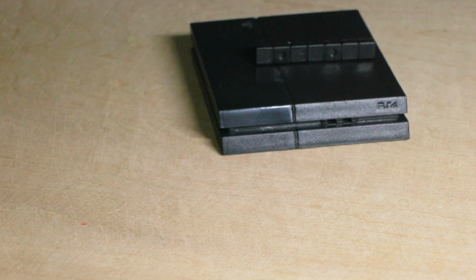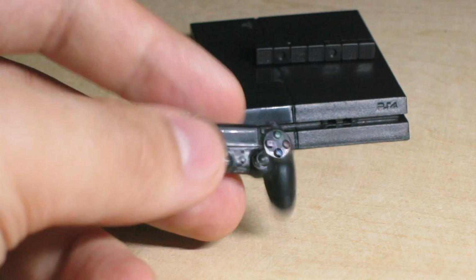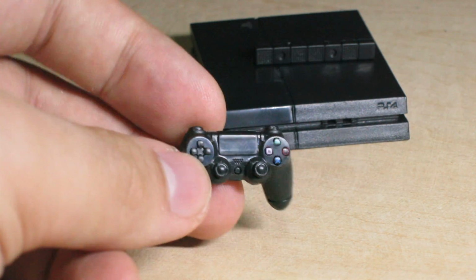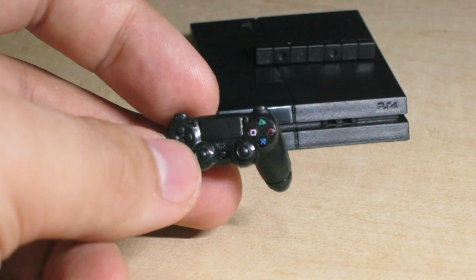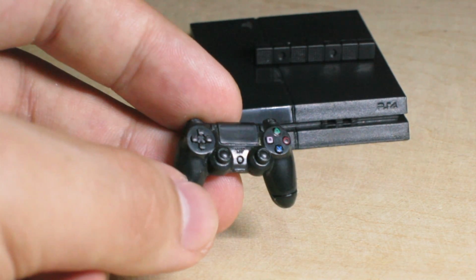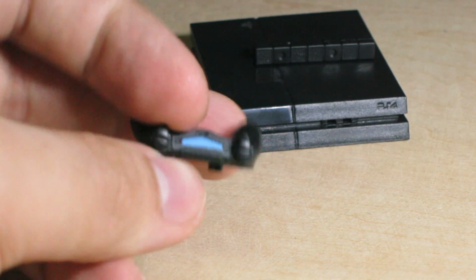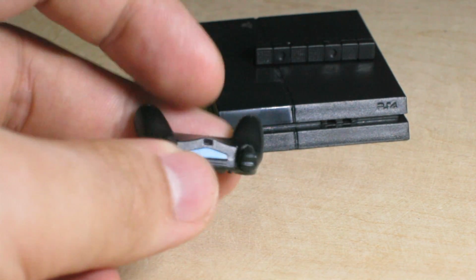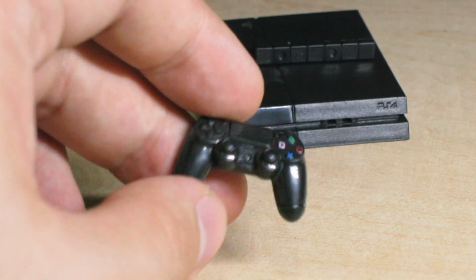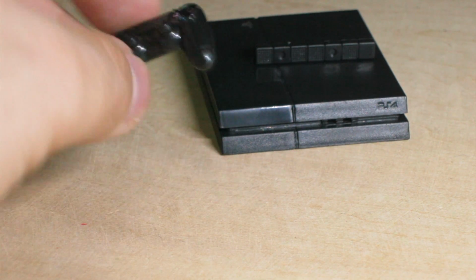On top of the console, you have a DualShock 4. Painted quite well. Yeah, the paint detail, the little prints are really good. See little speaker buttons right there. I guess that's where the charge plug comes in. I haven't actually held a PlayStation 4 controller, so I can't comment on that.